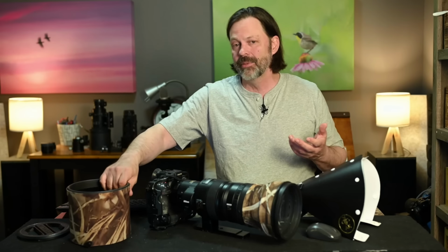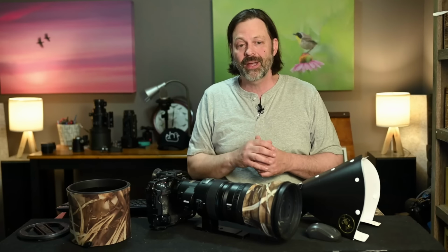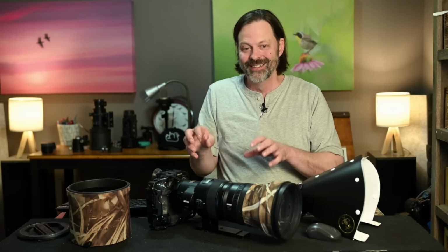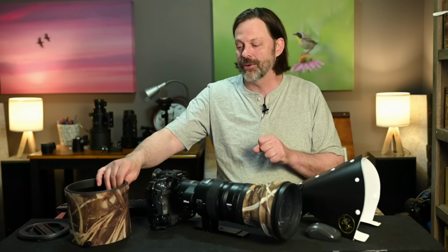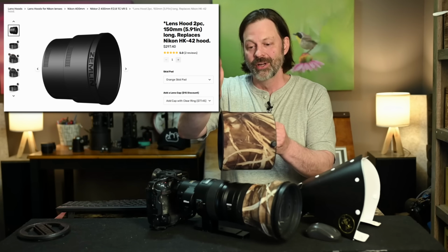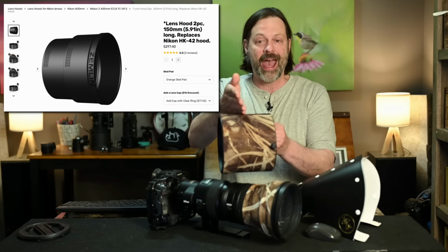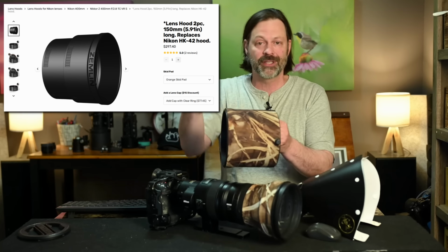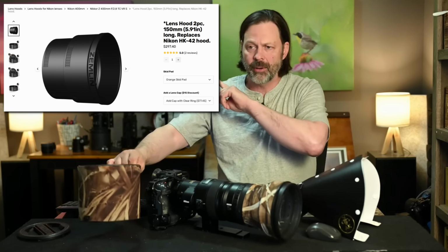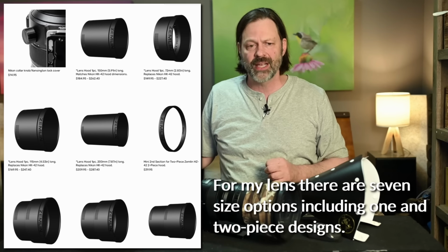So if that's a concern, if it's easier to travel with, for example, maybe that's a great idea. They make some two-piece lens covers, rather, so it's like telescoping. The shorter section is here, and there's a wider section here. You could opt to just use half, and if you wanted the full one, you put the second one on. So a lot of different options. I'm going to put a picture over here. It's just a screenshot from their website, and it shows you a little bit about the designs.